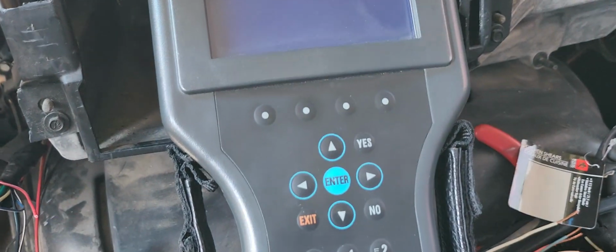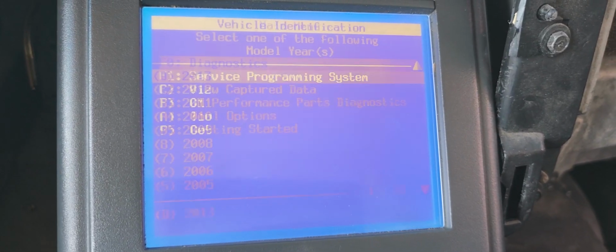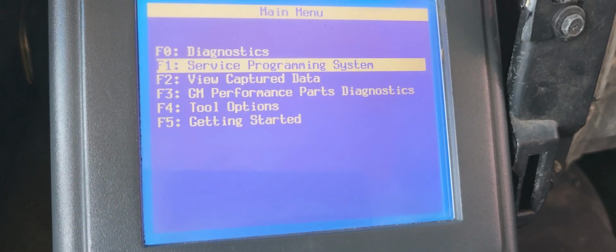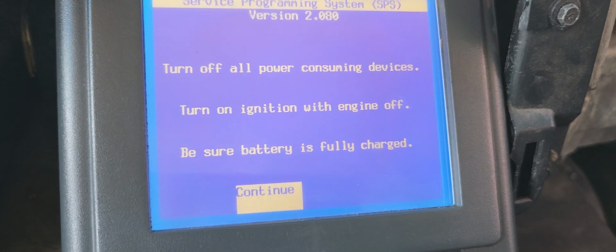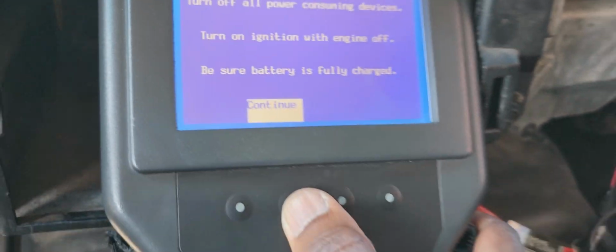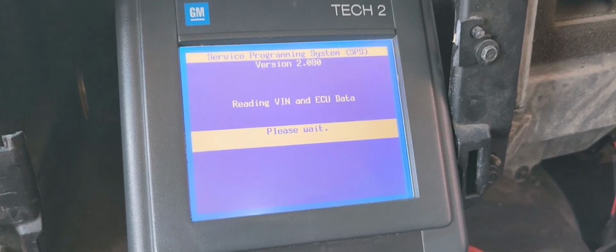Okay, turn it on. You don't need to do anything more than go to next. Go to next. You need to go to service programming, not program ECU. Ignition is on. Just click the soft button, continue.